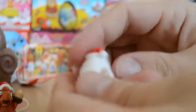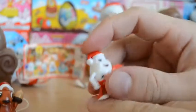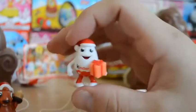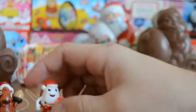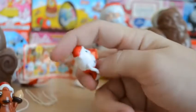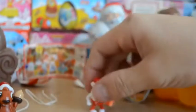Again, you get the string which goes through his hat there. See the hole there? So the hole, and then they act as ornaments for the tree. Now these would look really nice. Well, this is going to be a really nice collection, which I'll be opening a few more of in some coming videos. But as you can see, they'd make a really nice collection just sitting on a shelf, but they're going to look really cool on a small tree, maybe like a 3-foot tree or something. They're going to look fantastic.